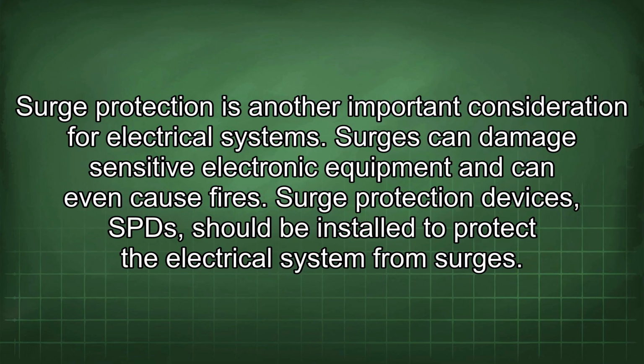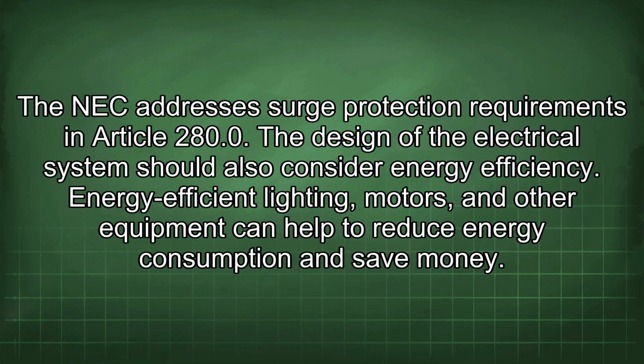Surge protection is another important consideration for electrical systems. Surges can damage sensitive electronic equipment and can even cause fires. Surge protection devices, SPDs, should be installed to protect the electrical system from surges. The NEC addresses surge protection requirements in Article 280.